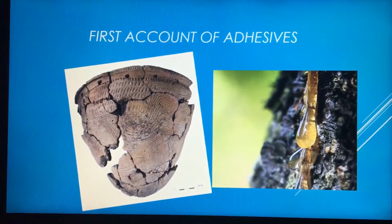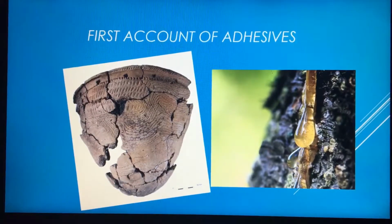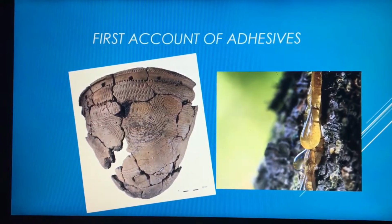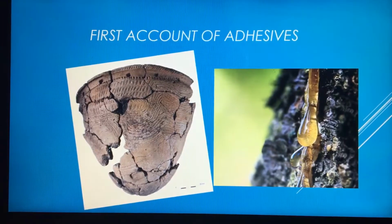When people think of the word adhesives, they generally think glue right away. Adhesives can be categorized in two different categories, synthetic or natural. The first account of an adhesive was dated as far back as 4000 BC when studies showed prehistoric tribe burial sites having a sticky resin from tree saps to rebuild pottery.